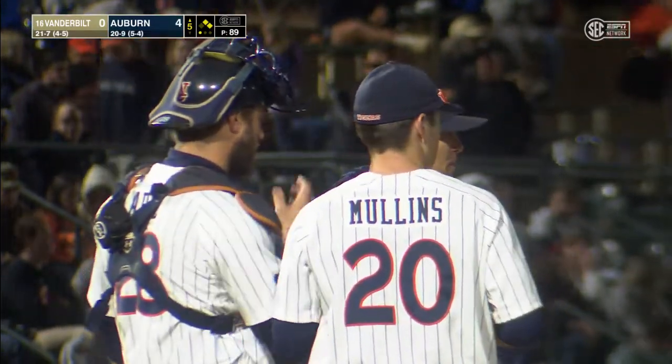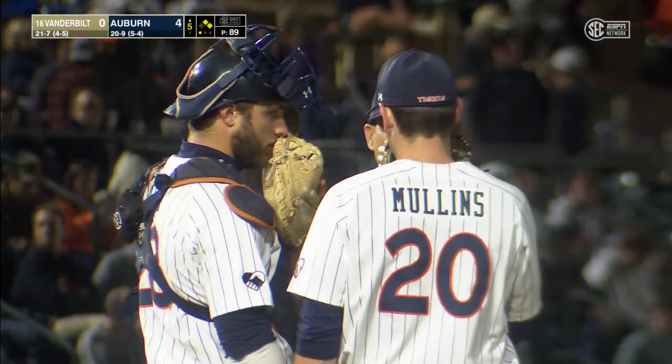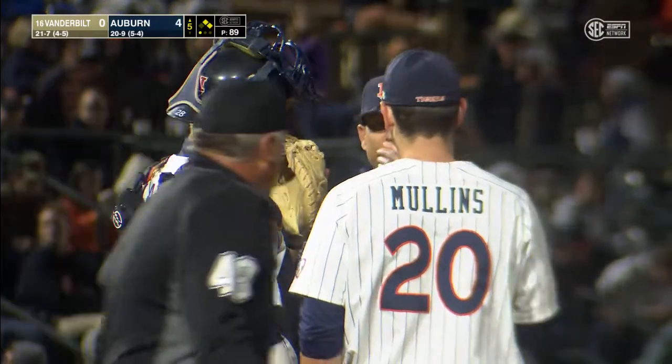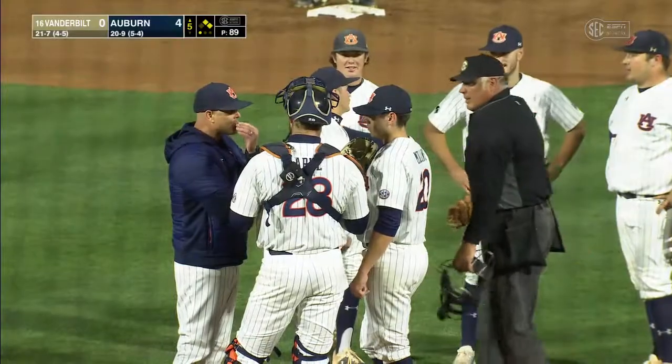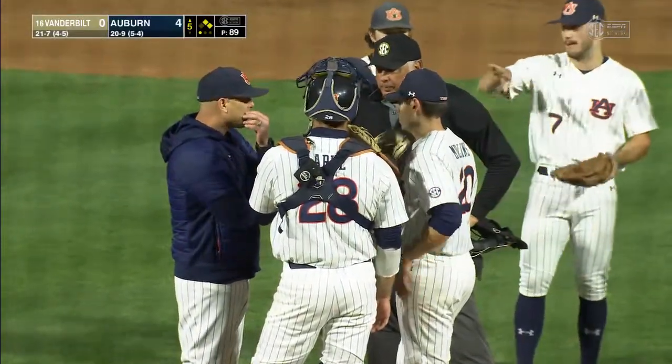Bradfield reached on a walk, then Diaz walked. But if you're Vanderbilt, same situation, this is who you want up. With one out, you have Spencer Jones and Dominic Keegan. I mean, your three and four hole hitters couldn't ask for a better opportunity.